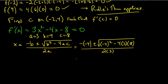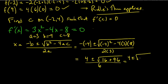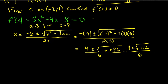Okay, so now just do the arithmetic carefully. We get positive 4 plus or minus the square root of 16 plus 12 times 8, which is 96, all over 2 times 3 is 6. So this is just 4 plus or minus the square root of 112 over 6. Yep, 112 is not a perfect square. So yeah, the factoring was doomed, but it was worth a shot. And usually it will be factorable, with nice numbers. But in this case, not so nice. So what are these numbers here? These are your c's, really. We'll come back to that.